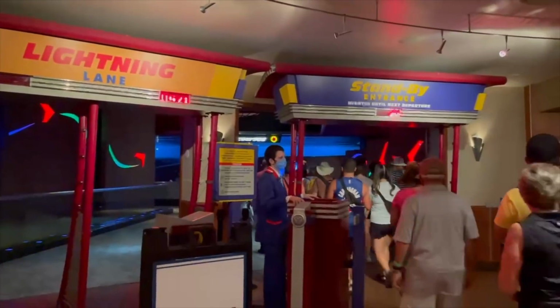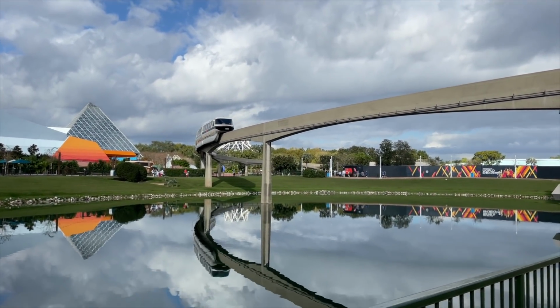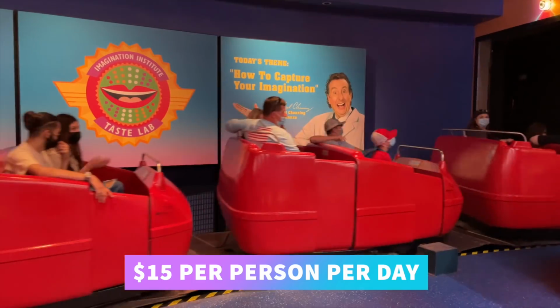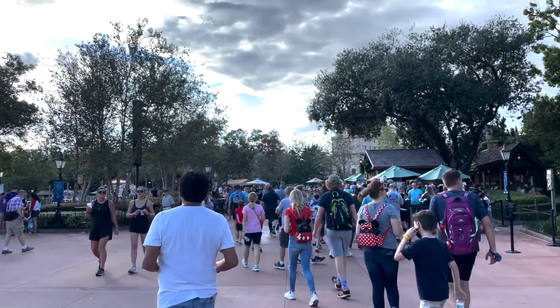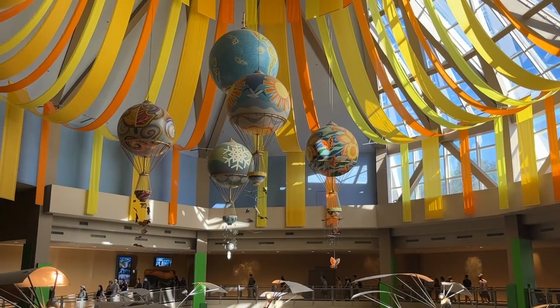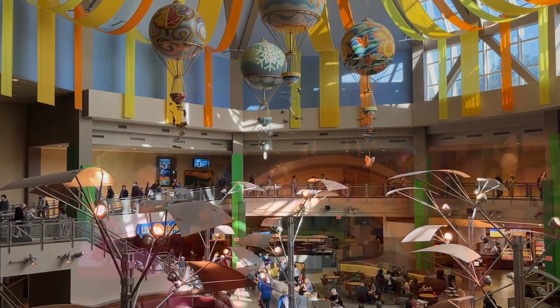Though Disney Genie has a free itinerary planning service that can help you navigate your park day, the premium service, Disney Genie Plus, is going to cost you $15 per person per day. That means for a family of 4, you're going to wind up spending an extra $60 on top of what you're already spending on park tickets for this line skipping privilege. So the big question, is it worth it? Well, let's break it down.